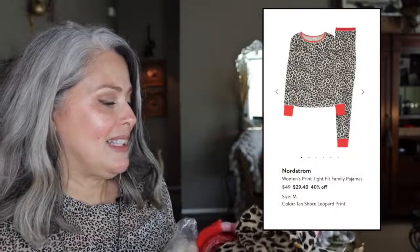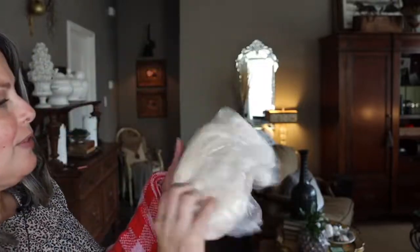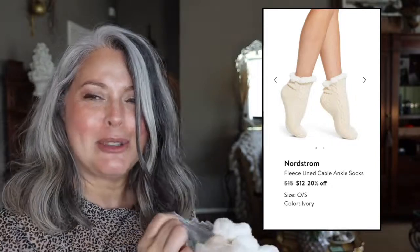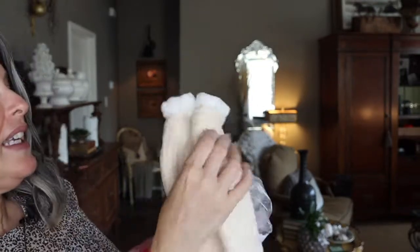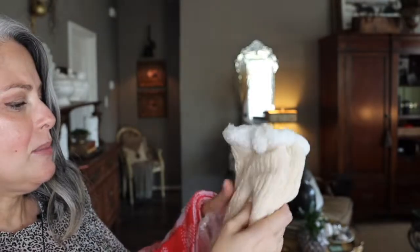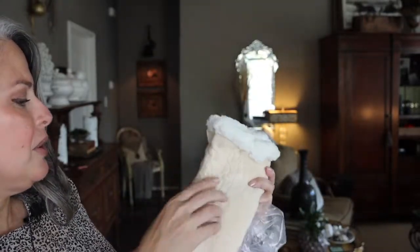I just always think that red or orange looks great with cheetah. Then I found these little footsie socks that seem super cozy for the next couple of months. I could use them. They have grips and fleece inside, or I'm not sure what this material is, but they are just lovely, inexpensive. It would have made great stocking stuffers.